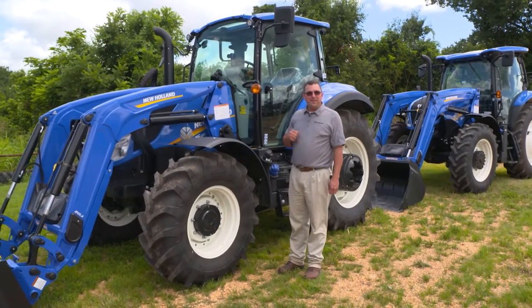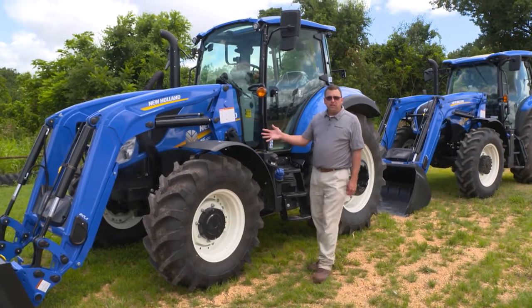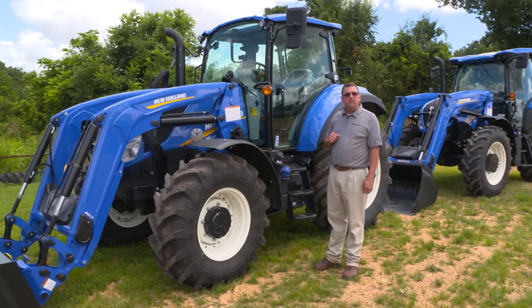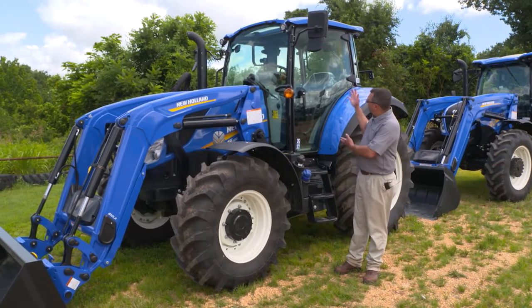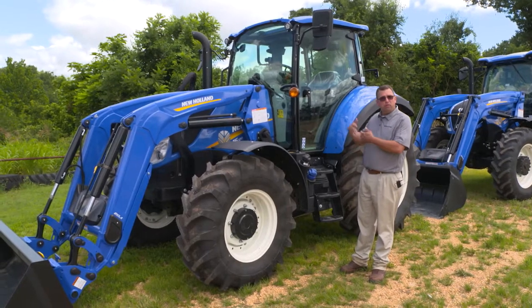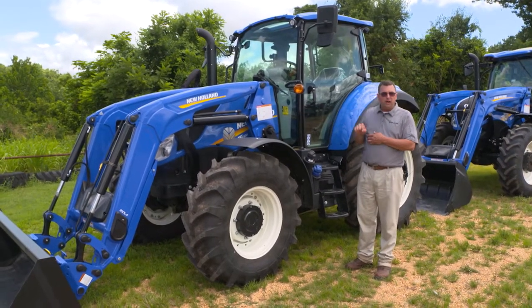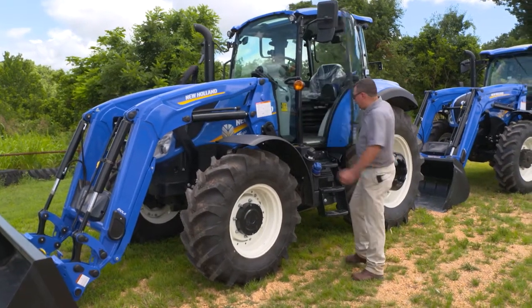Next here in our lineup, we have the T5 120 Electro Command. So a little bit larger frame size when compared to the PowerStar. We also get into a more advanced transmission in that it is a semi-power shift 16x16. Overall, the cab size is a little bit larger, a little bit more spacious, still a very good fit for front-end loader applications from a design standpoint. Let's take a look inside the cab.